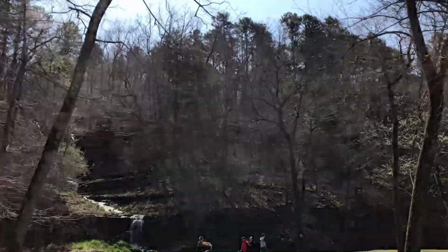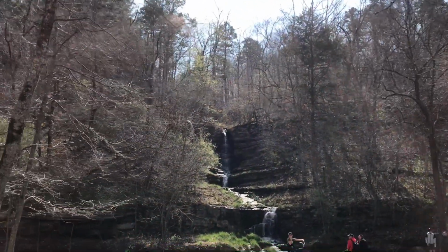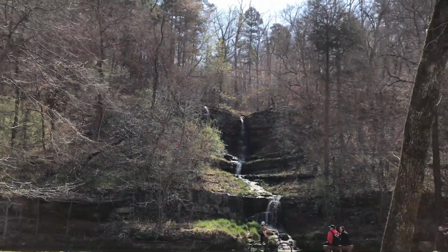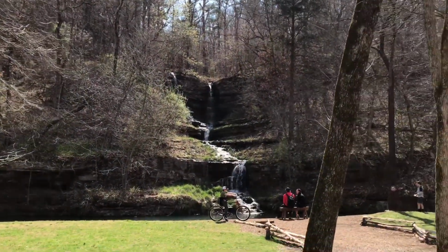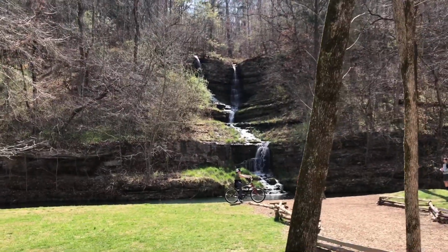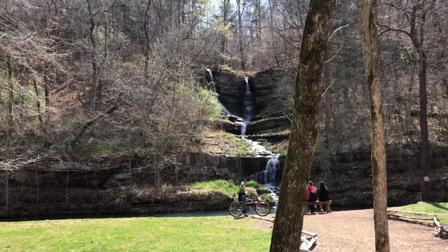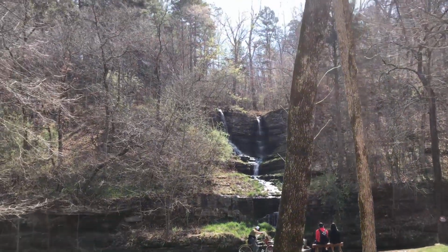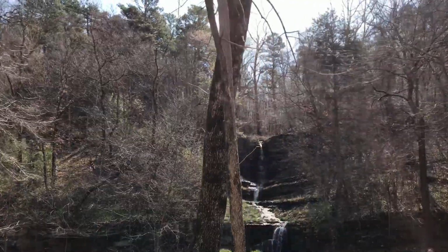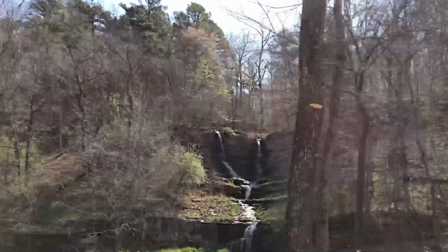Coming up on the left-hand side, we have Thunder Falls. 2 waterfalls becoming one. Now, I've been told that there's been 10 marriage proposals in this location, and all 10 were yeses. But I do recommend if you are going to propose to someone, do it on the way back, just in case.